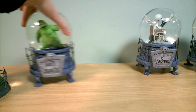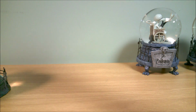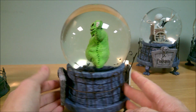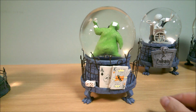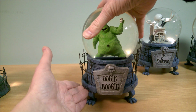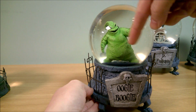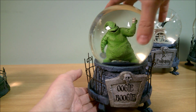Next up is Oogie Boogie. Oh, he's got lots of bats. You want to be careful not to grab the globe down here because it's very easy to break this stuff off. On the back of his, he's got some cards and some dice. So you definitely want to grab from up here. Very cool. We've seen this pose of Oogie several times as figurines and other globes, so that's a very common Oogie Boogie inside there.